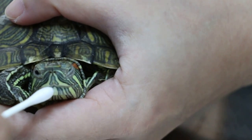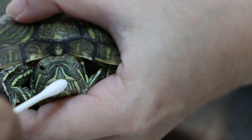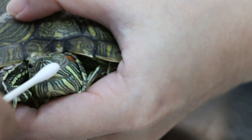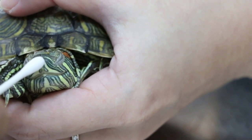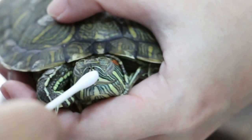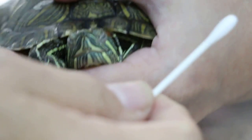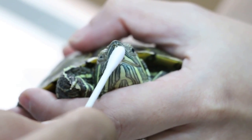Does he open his mouth to gasp? No. Do you force feed him? No. We can see that the nostril is actually quite small. Normally they're bigger than that. So there's something blocked just behind the nostril. His nostrils are exceptionally small. There's some obstruction here.